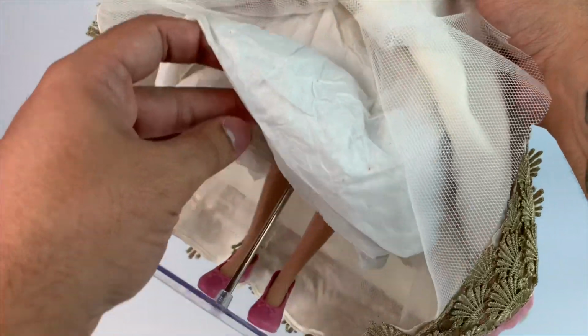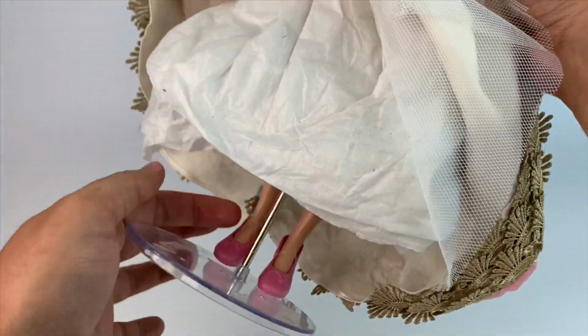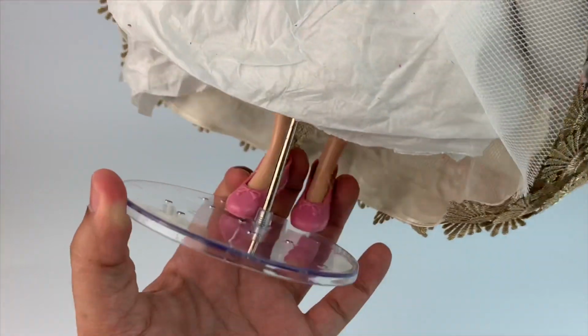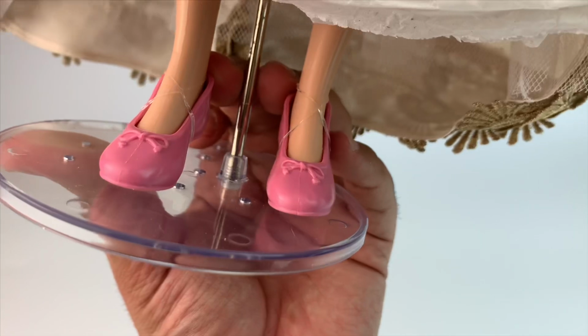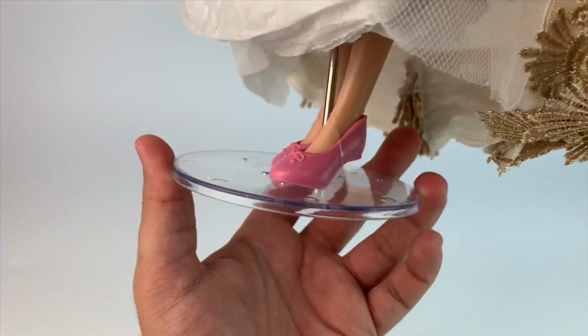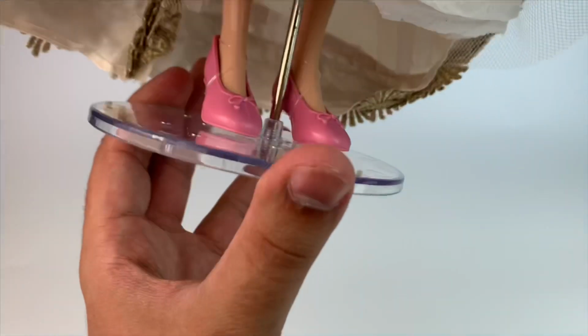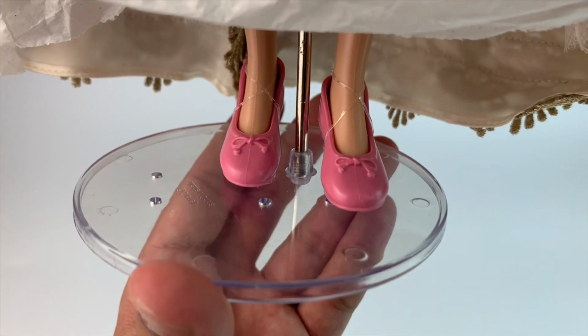Now she does have this bottom part to give it volume, and the paper, which I haven't taken out because I'm afraid that it will lose the puffiness, so I'm gonna keep it under there. Now when it comes to the shoes, she's wearing very similar shoes to the ones that the Briar Rose doll has. They're just pink and they have a little ribbon in the front. Nothing too crazy going on, just plastic shoes.